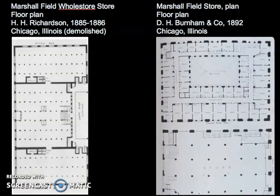Finally, the floor plans of the buildings show how different their spatial schemes are. The wholesale store still uses thick masonry walls on its interior, in addition to the cast iron columns, while the department store uses steel columns exclusively on the interior. The earlier store had a loading dock cut into the volume, while the later store has a dramatic glass-roofed atrium.